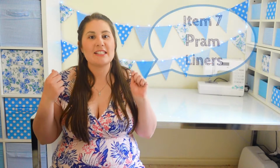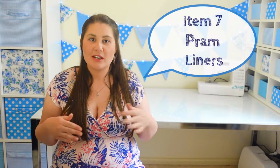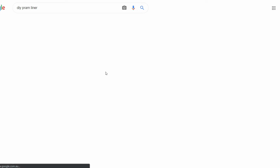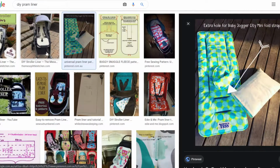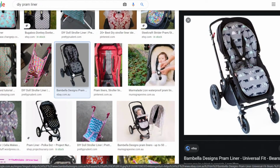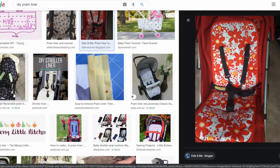Item number 7 is pram liners. I have never got a pram liner. I've never regretted not having a pram liner. We just haven't bothered. It's just one of those things I wouldn't bother making personally. I understand why people do it, to keep their pram clean, and it does look nice having a certain color that matches whatever your aesthetic is for your kid. But yeah, I can't be bothered.